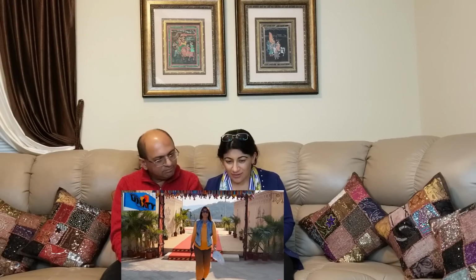Bahut hi sundar hai. It's truly amazing. It's truly beautiful. What a statue. And this flower valley has 100 different species out here, and from this view you can see the Iron Man standing right behind. Okay, it is 182 meters for some reason.